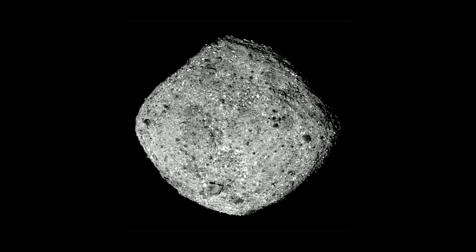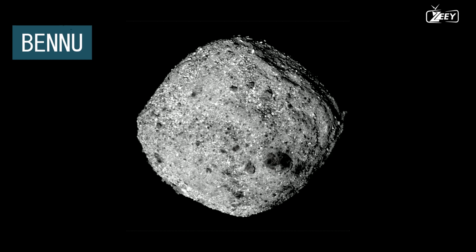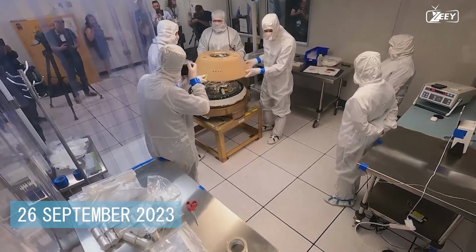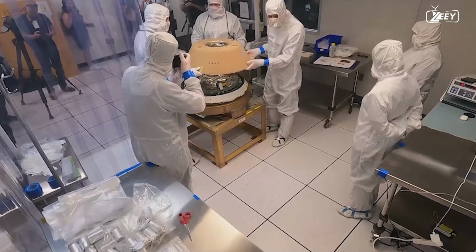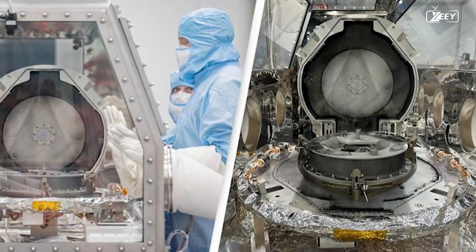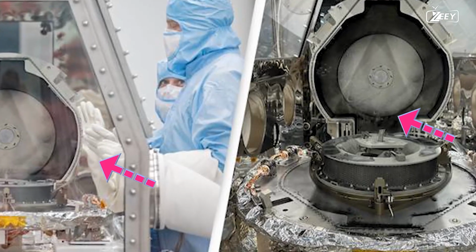The sample originated from Bennu, a potentially hazardous asteroid that resembles an early solar system time capsule. On September 26, 2023, NASA's Johnson Space Center in Houston unsealed the sample-returned canister of the OSIRIS-REx mission, which had returned to Earth with an asteroid sample 2 days earlier. As the lid was lifted, the scientists were shocked to discover a layer of black dust and detritus on the avionics deck of the container.